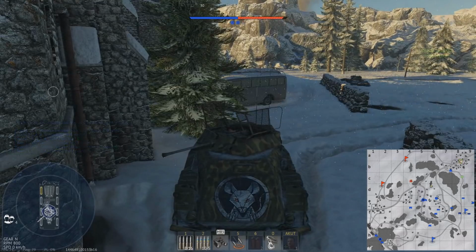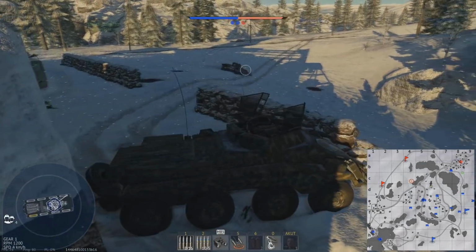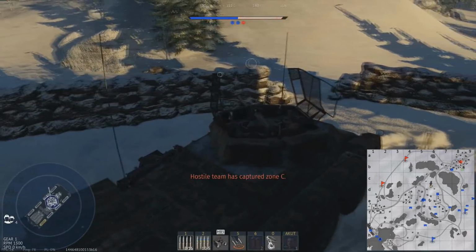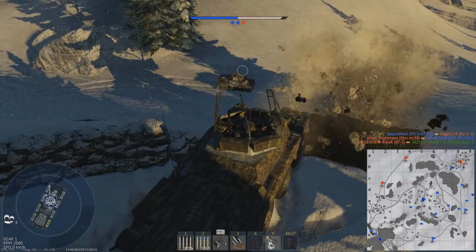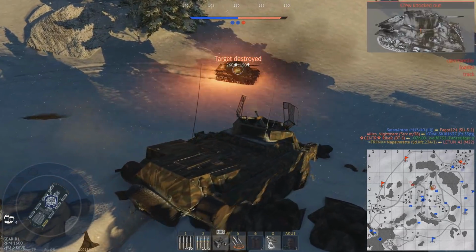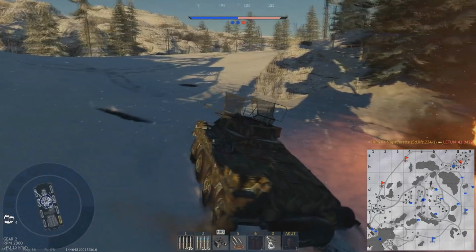It has a stunning muzzle velocity of 1050 meters per second and up to 64 millimeters of penetration. But to my best knowledge, this is APCR, and it has very bad interaction with sloped armor. So a lot of light tanks that you never really take too seriously when it comes to their armor can actually angle against this thing, believe it or not. And that is then very often frustrating.